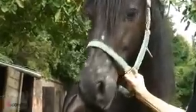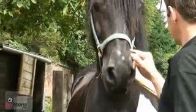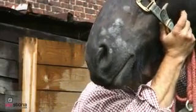The second case is a Frisian horse affected by more severe and obvious disease. As you can appreciate, the patches of hair loss are much bigger. The disease affects not only the facial skin, but the entire body. Again, the horse does not seem to be in any discomfort.